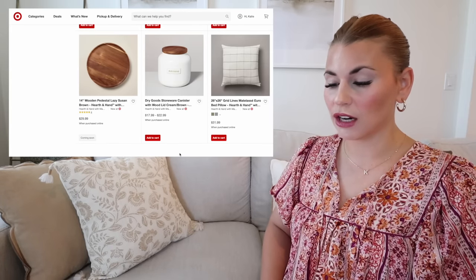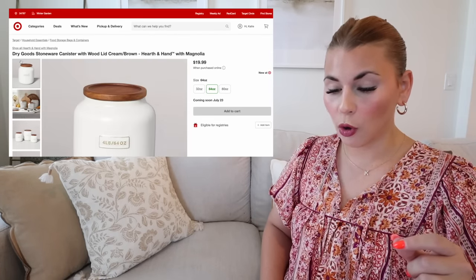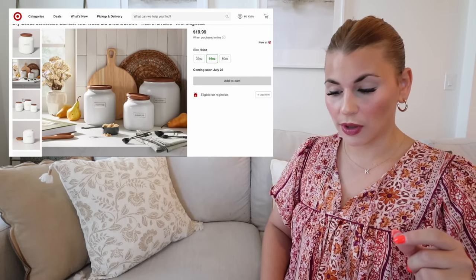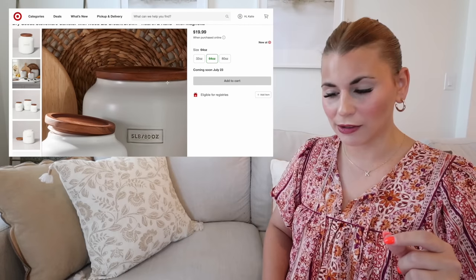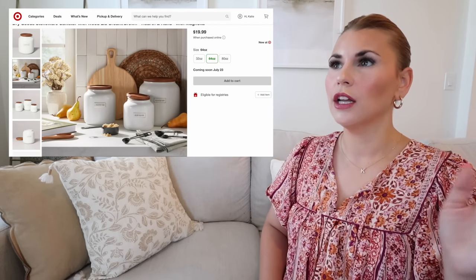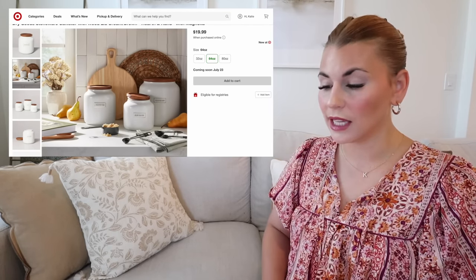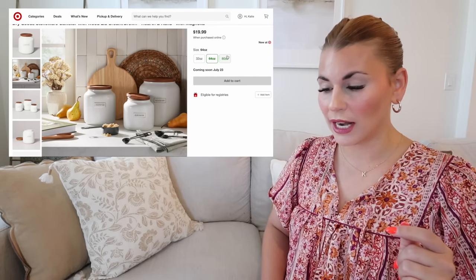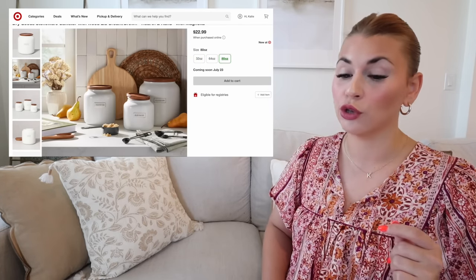So as you can see right here, they have this dry goods stoneware canister with a wood lid. It's gonna be a whole line. This is what that is going to look like. And it says on here how many pounds it is and ounces in each canister. So you could do sugar, flour, and brown sugar, or something else in these. They're gonna be 32 ounces, 64, and 80, and they're gonna range in price from $17.99 to $22.99.